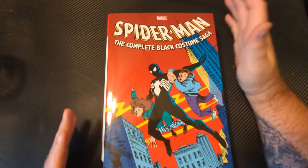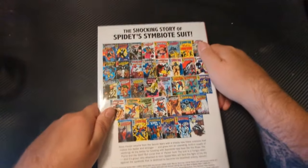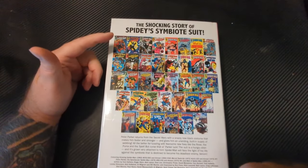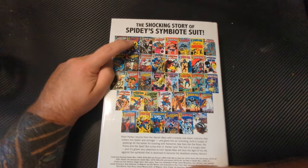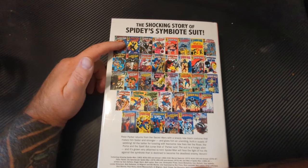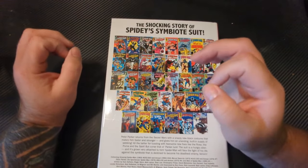So let's put it under the phone. Let's take a look at it. Here we go. Spider-Man, the complete black costume saga. Back of the book tells you exactly what you can expect. Widely argued what came first, the Amazing Spider-Man issue or the Marvel Team-Up issue with Daredevil. Lot of, quote unquote, speculation on that.